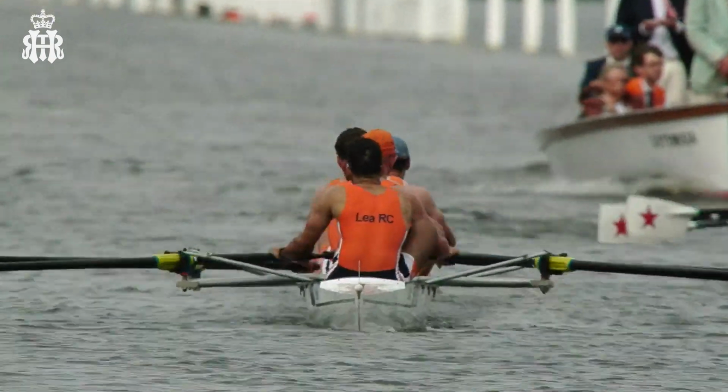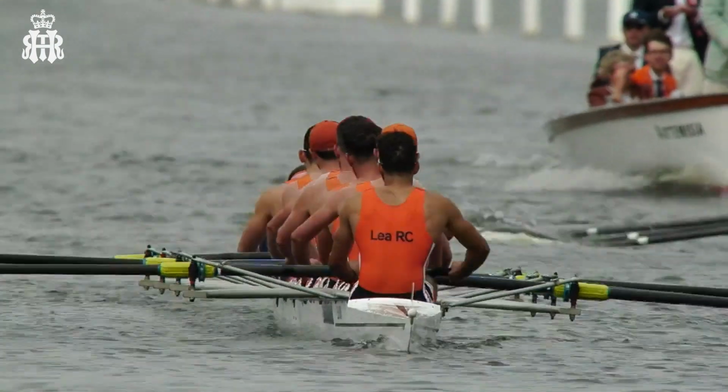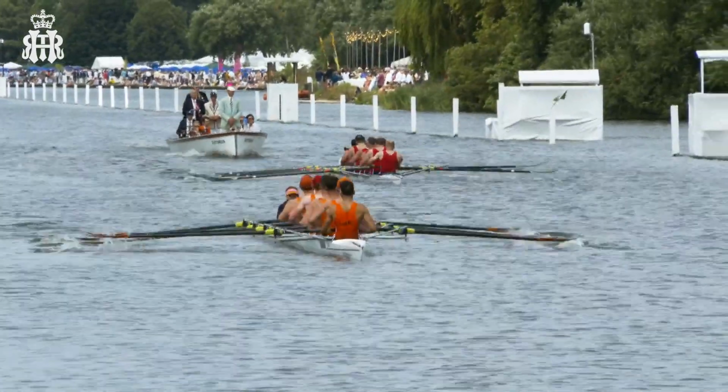Again, a bit more steering there. It must be tricky out there for these coxes. But a really nice rhythm. Again, the lead just able to be a bit more efficient now and capitalise on the lead. They don't need to quite race it all the time. And it's a bit of a trend seeing here, these crews.